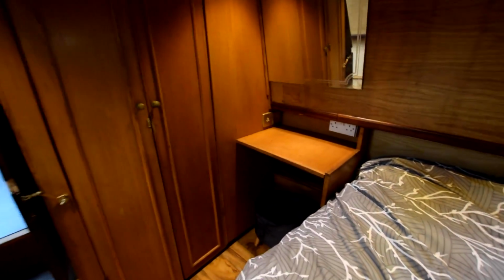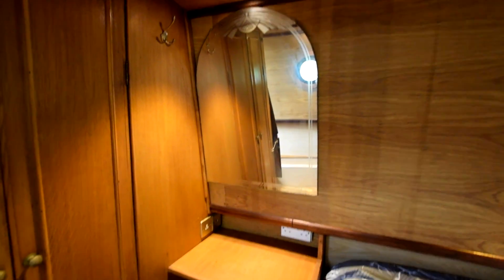The portholes open in here. It's the two in the stern cupboard that don't. And a lovely little dressing area here. Little stool there. There's a mirror. A little desk. Dressing table, whatever you want to call it. And a huge wardrobe with shelves in at the foot of the bed.